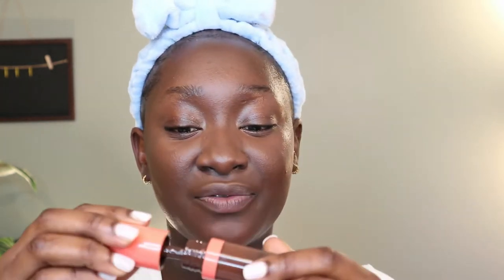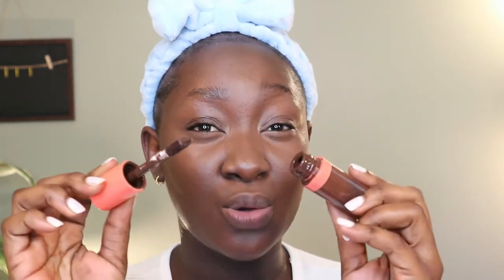Next thing that I'm going to do is my contour. For contour, I'm also going to use Juvia's Place. Juvia's Place actually has nice coverage. They have nice products for skin, you know, like foundation, concealer. They have nice stuff like that. This stuff though is really pigmented and it's so dark. It's actually very dark, so I'm very careful when I'm using this.